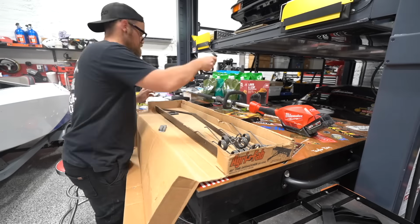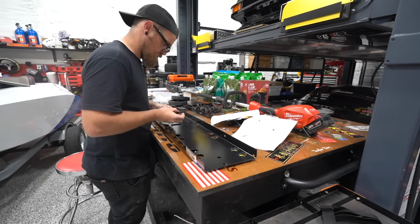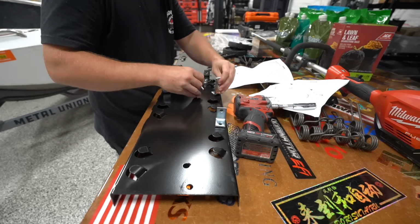So I've got a question for the older generation here. Was there ever a time where you could buy something, whether it was a tool, a piece of furniture, anything large that you didn't have to put together?